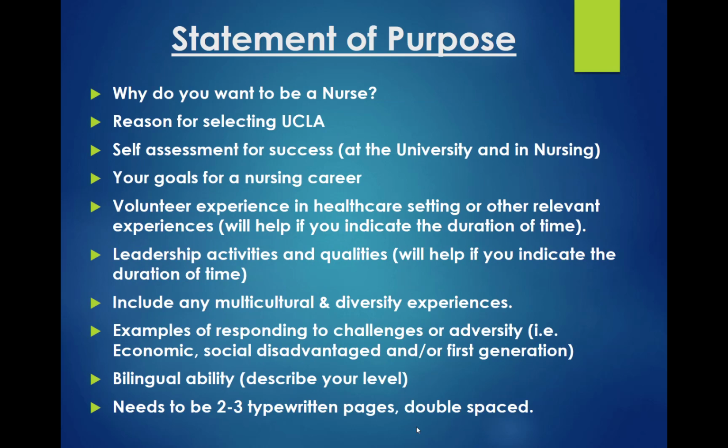All right, so we're going to move on to the statement of purpose. In the statement of purpose, you're going to have the opportunity to write 2 to 3 pages, double spaced. And as you see, there's a list of what we would like you to put into that. The first thing is, why do you want to become a nurse? It should be obvious. You want to give the reasons why you want to get into the nursing profession and the nursing career.